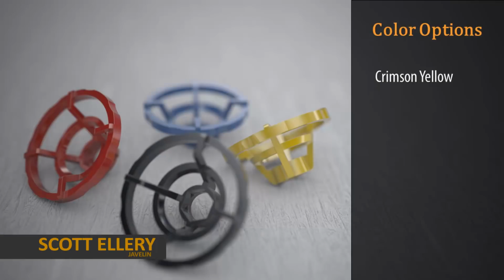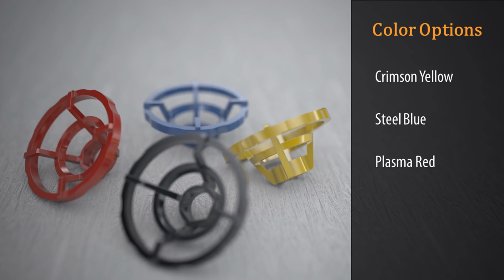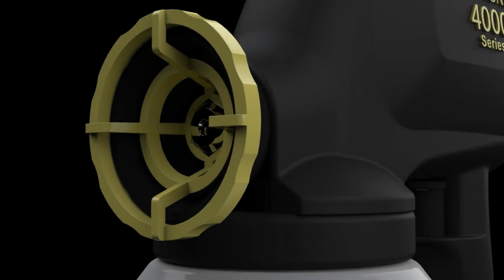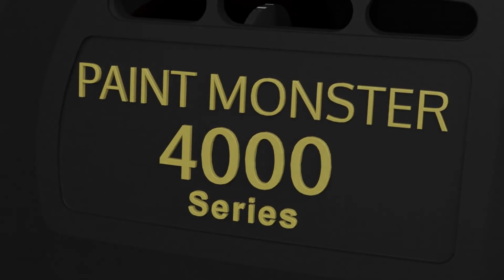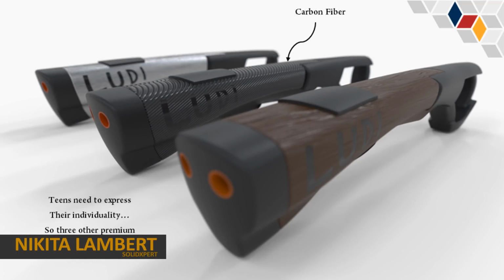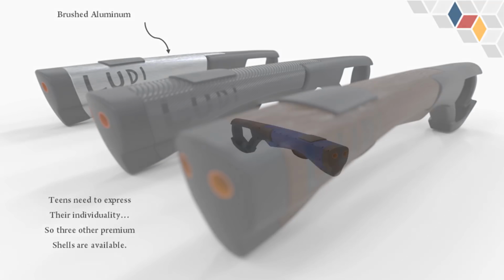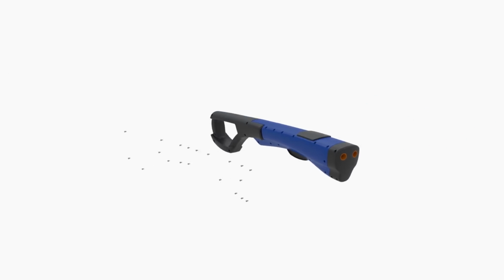Javelin's Scott Ellery and his pitch for a consumer paint sprayer that really highlighted color swatch options and amazing animation outputs was another favorite among the judges and was right in third place. But it was a close tie with Solid Experts and Nikita Lambert, who brought forth the newest of Nerf designs. We love everything about this product pitch, and the exploded animation was just icing on the cake.